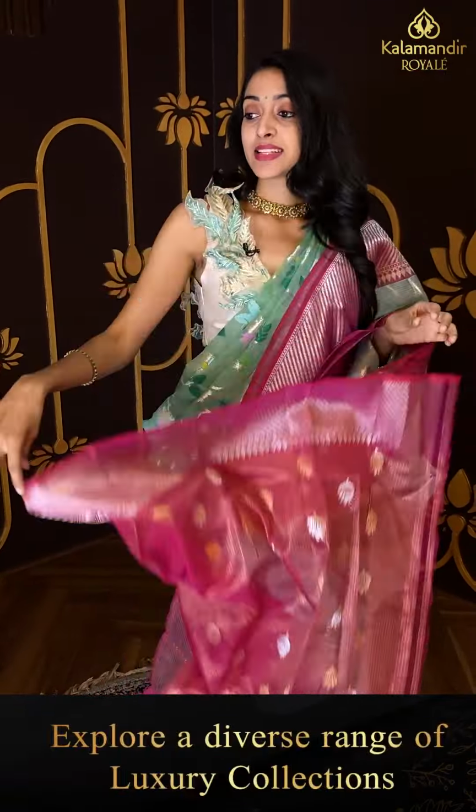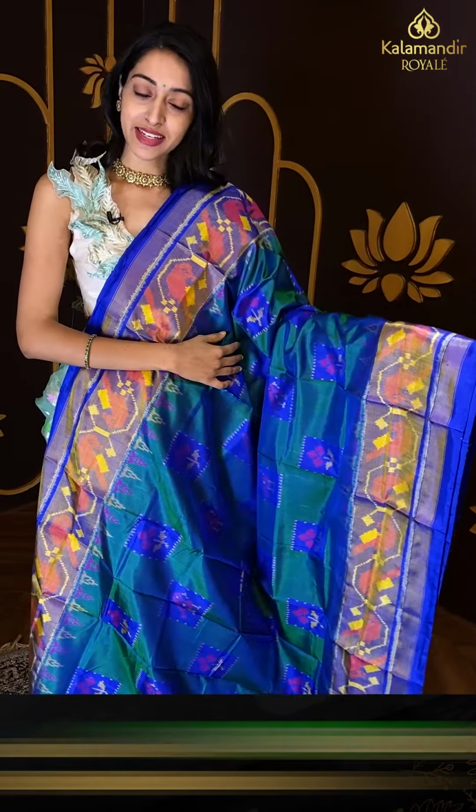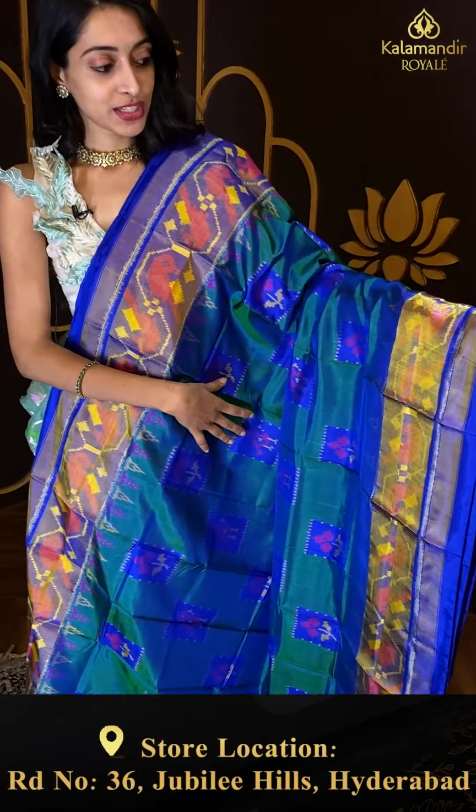Moving on to one more gorgeous color combination saree. Hope you all are loving it. Right now, what we are showing here are very pretty color combinations, patola and zari kota sarees. Pick your favorite one as soon as possible without missing it. And moving on to this pretty one, enclosure.